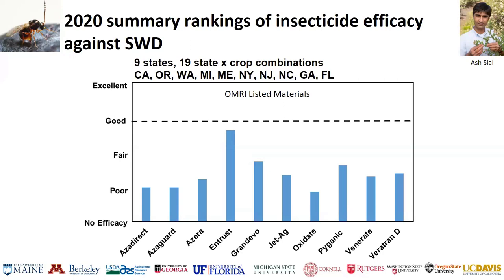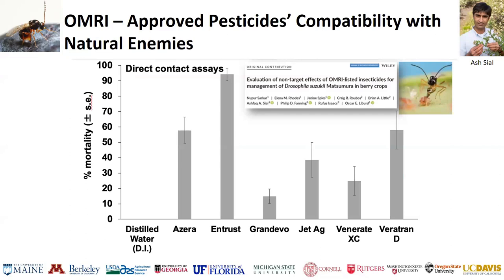When it comes to using insecticides, even organic insecticides are not safe to natural enemies. We did document significant toxic effects of those organic products on natural enemies. So when you're making applications, do keep that in mind and make sure to use those organic insecticides in a manner that minimizes the exposure of beneficial insects, including pollinators, out in the field.